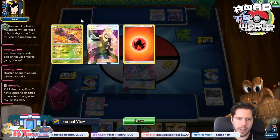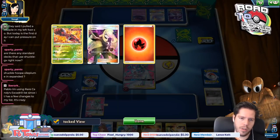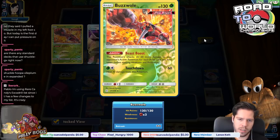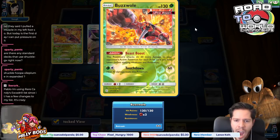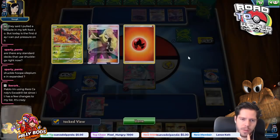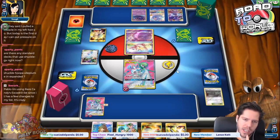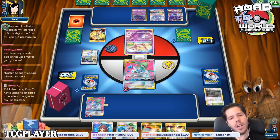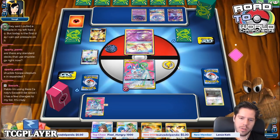Okay, so we're up against Blacephalon. Well, no, never mind. Well, maybe, but why would you play this puzzle? Why would you ever play this puzzle in a fire type deck? That makes no sense to me. Crazy that my opponent immediately had to counter to the Power Plant.